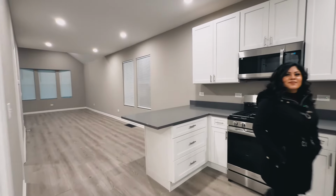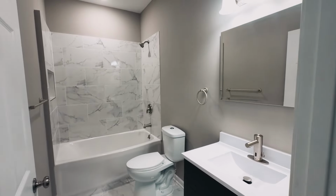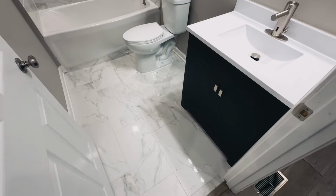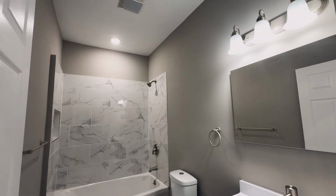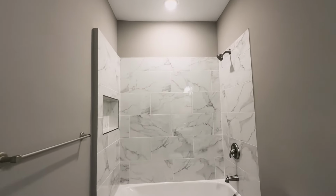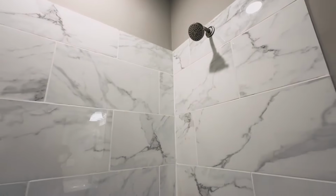What else we got? We got the bathroom over here, right? Let's take a look at this bathroom. Nice and bright, tall ceilings as well. It is nice and bright. Look at this. Very clean. I do like it. It has a nook for the shampoo to your left.